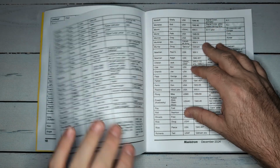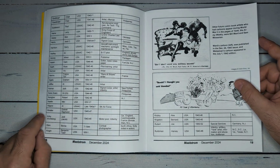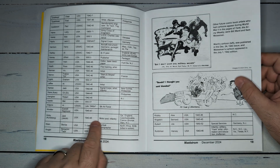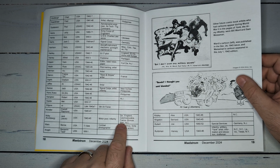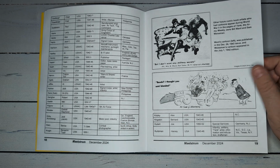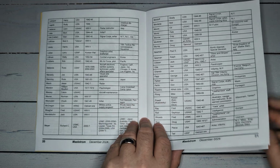Oh, and I can't pass up doing Jack Kirby, working in the infantry and the motor pool in Georgia, England, Czechoslovakia, France, where he got a Bronze Star, in North Carolina. Harvey Kurtzman. It's just really cool. Larry Lieber.